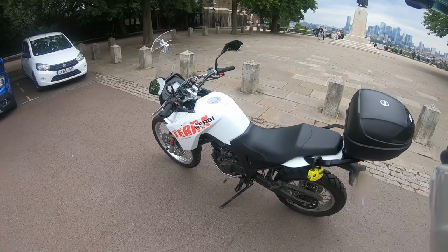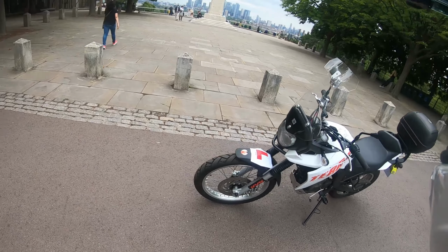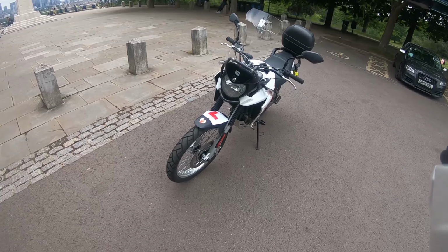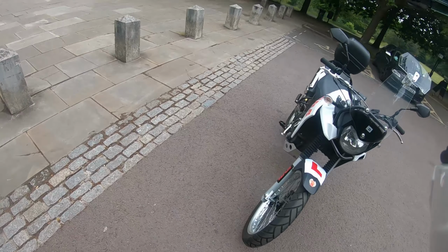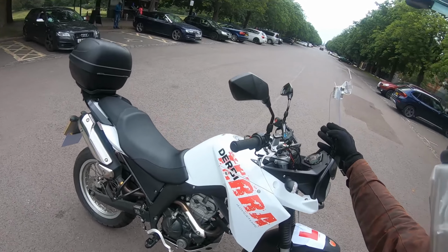Other than that, the bike has spent the next 5 or 6 owners under an electric blanket. It's been looked after, it's been serviced, it's had brand new tyres, all the accessories that you need, a USB power socket and heated grips.